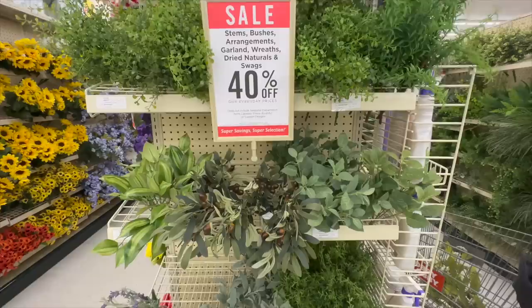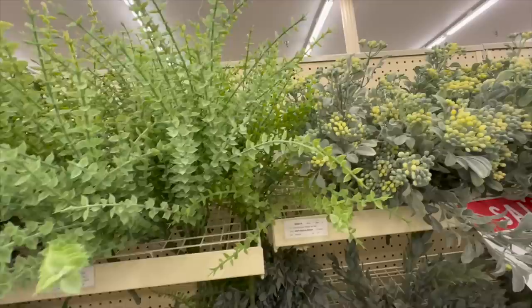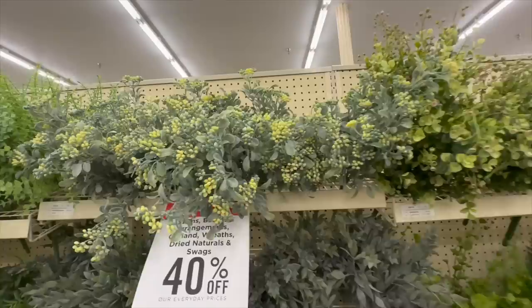They also have smaller greenery bundles, which I personally love to add to vessels and among vignettes to really make them come alive. Not to mention, they have even larger bush stems that you can use all year long for everyday styling. So let's just browse this area and take a look at some of the beautiful greenery they have in store for us.